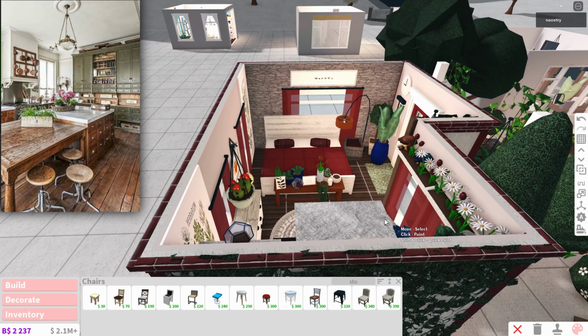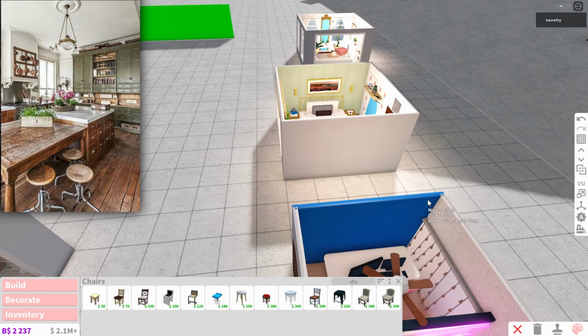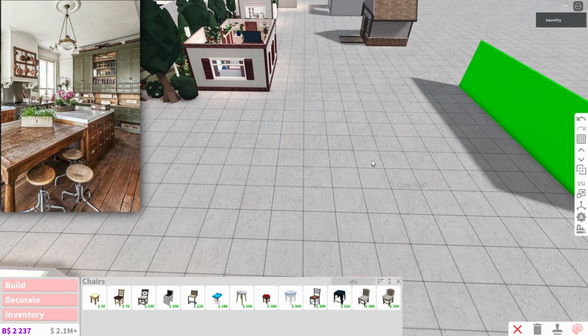I'm kind of just looking through my old builds on this plot and it's making me nostalgic and I love it. Aww. Makes me so happy.